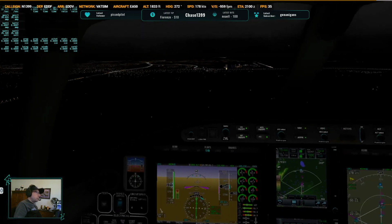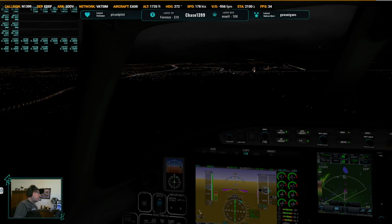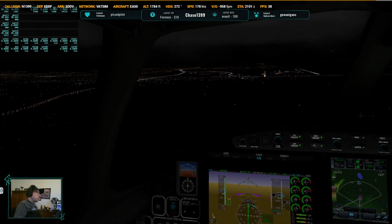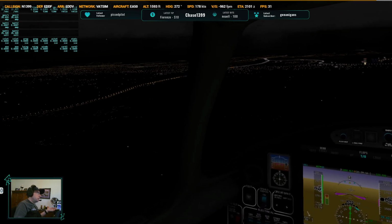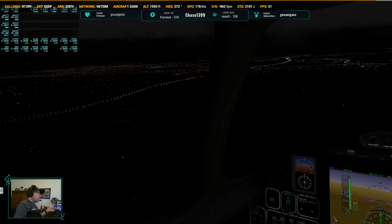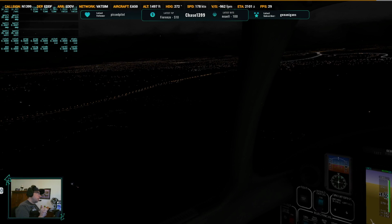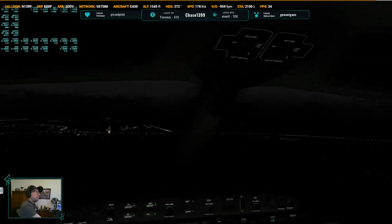I had installed this new night lighting that I streamed last night. So if these lights look a little different than what you're used to, it's either because the lighting is different in Germany than the States, but I also altered the States lighting. So I don't know, it looks similar to what I was looking at last night. So it might be pretty similar.